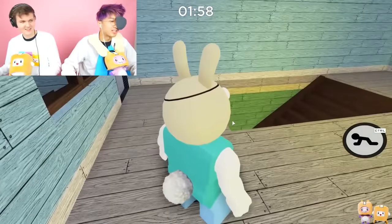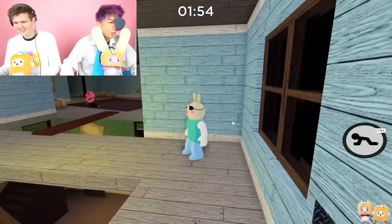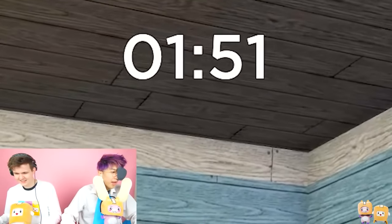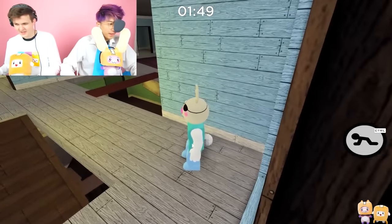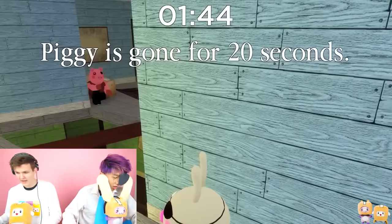Now, I'm pretty sure on this level, there are no carrots. So we'll see if this actually works. Wait, the time's gonna run out. We haven't been caught though. This is working. It's actually working. Wait, I see you. I see you too. Wait, Piggy's coming up here. The Piggy's gone. Wait, this is promising.